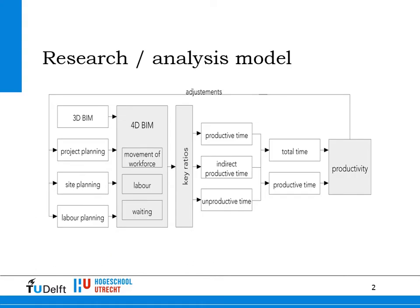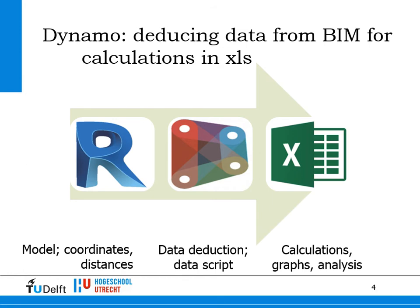So in the first phase we would develop or extend a BIM model, adding our project planning, which gives a 4D BIM model, and add site planning and labor planning dedicated to labor movements. What we would then do is work simulation, work sampling based on typical work days or workforce per floor, how much working, waiting and walking there was, and by means of hypothetical interventions try to increase the productivity rate, which is the share of work available per day, and reduce the share of time spent on walking and waiting.